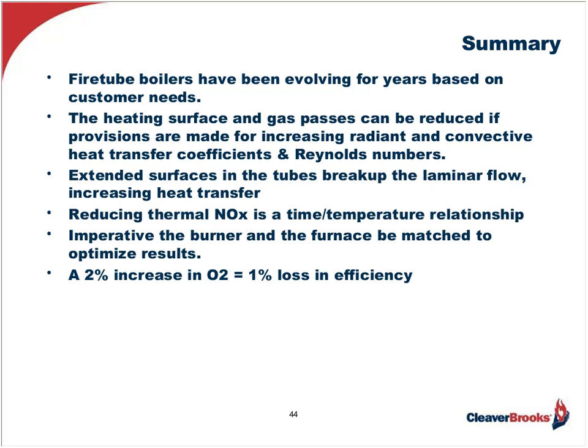A 2% increase in O2 equals a 1% loss in efficiency. Most burners lose efficiency at mid to low fire. The sweet spot of a Firetube boiler could be maybe 80–90% of its total capacity. You've got to know where that is, and then you want to try to make sure that boiler is sized to be at that particular rate most of the time.